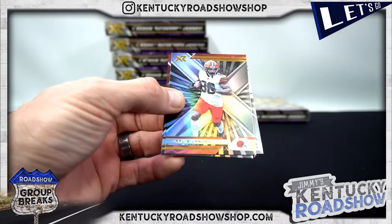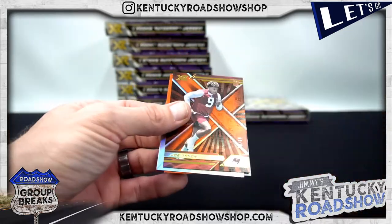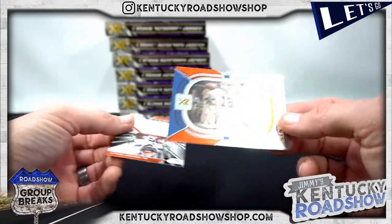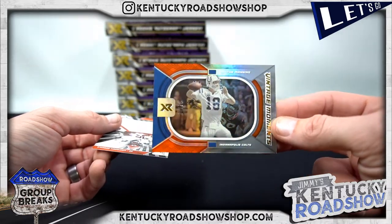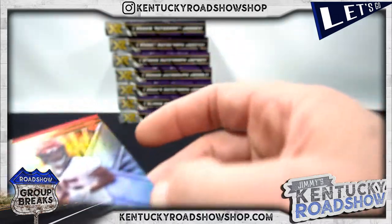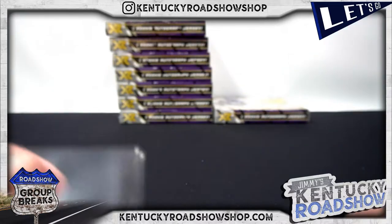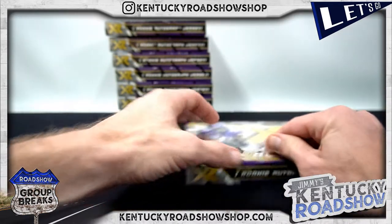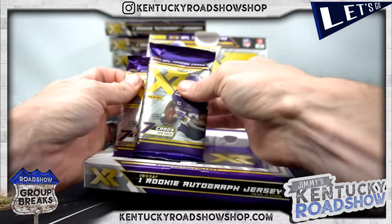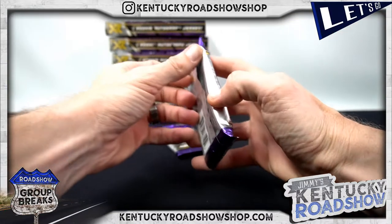Levi, Jarvis Landry, Miles Sanders, Henry Ruggs. What a killer card. Joe Tryon to 99. To 99, Peyton Manning, Vintage Moments. And Chris Evans to 199. What made them decide on a 14 box case?